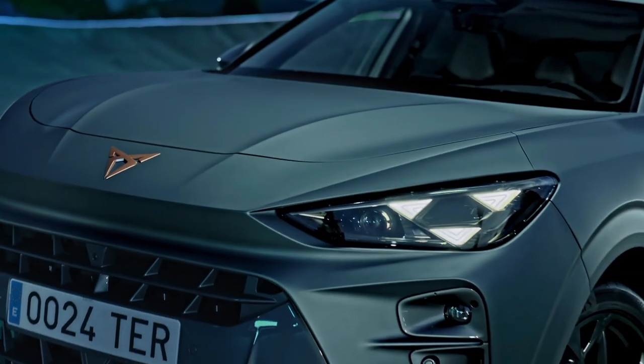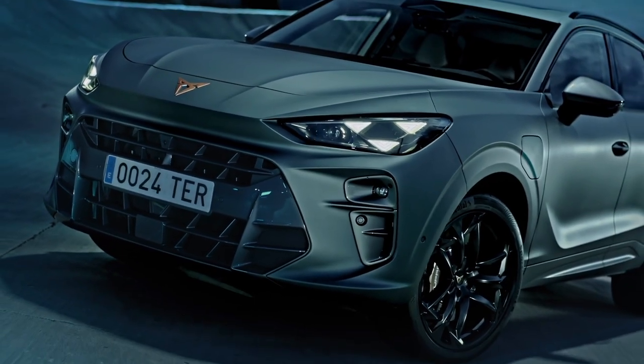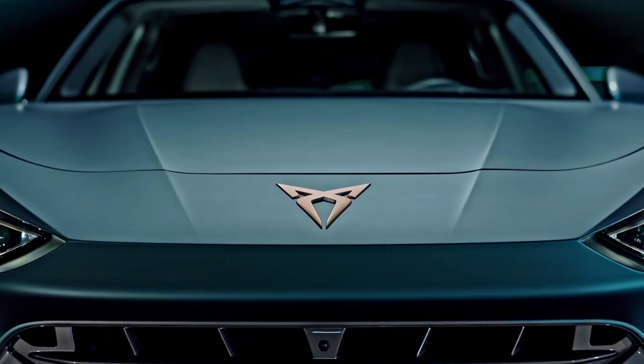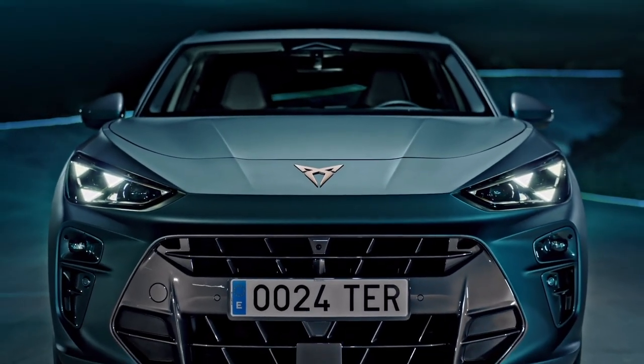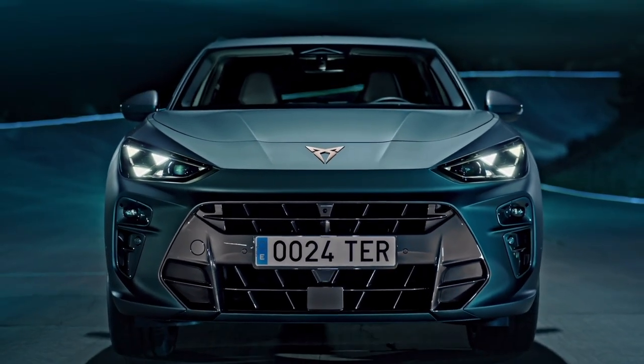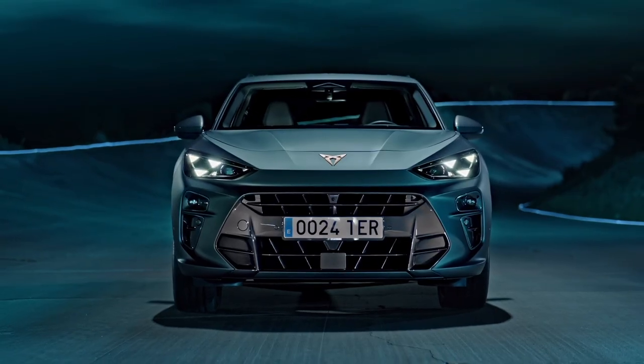The Cupra Terramar uses the brand's new signature with three triangles, with Cupra Matrix LED Ultra, with high-definition technology, that define the Terramar as a high-end vehicle. The Cupra logo is framed by two lines that also add sculpture and dynamism to the surfaces of the long bonnet, and emphasize the vehicle's proportions.